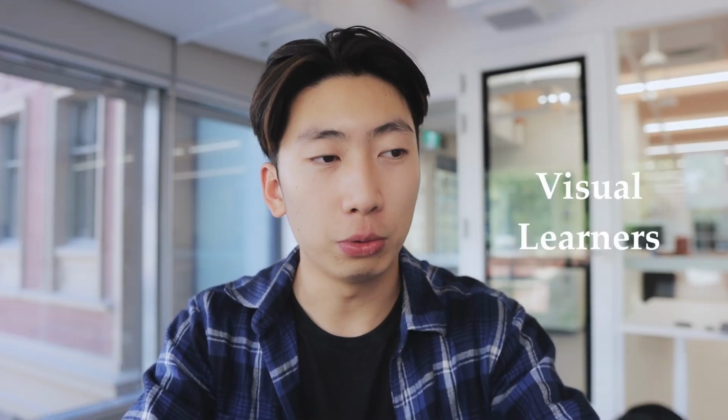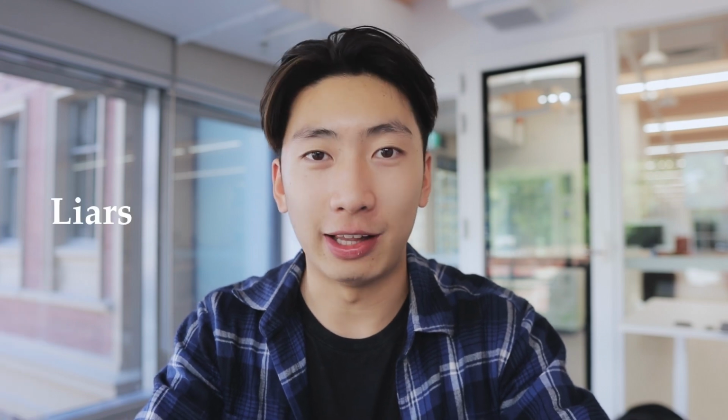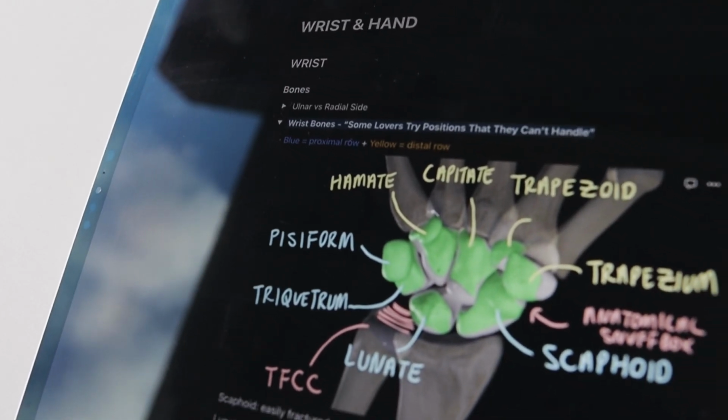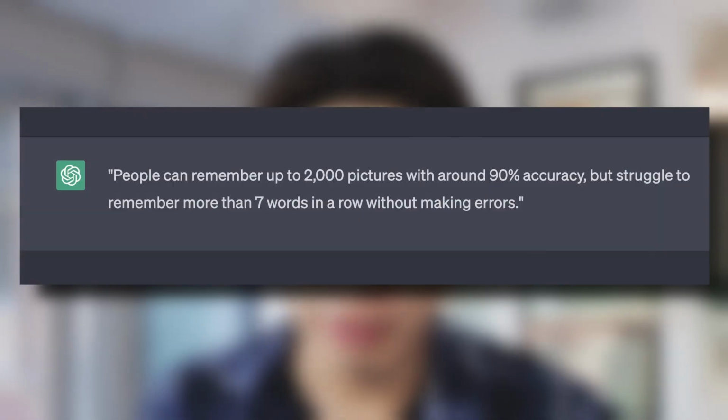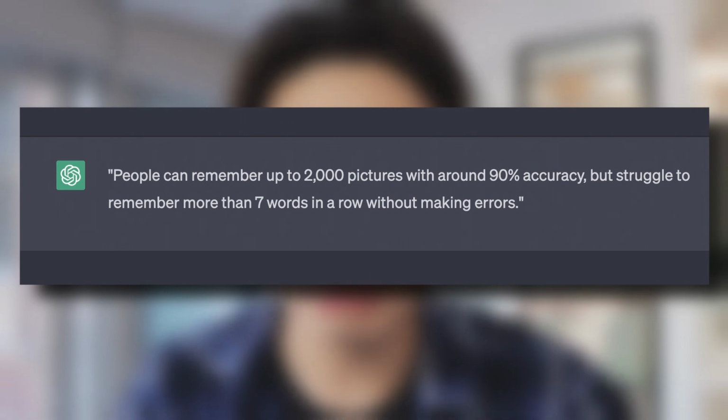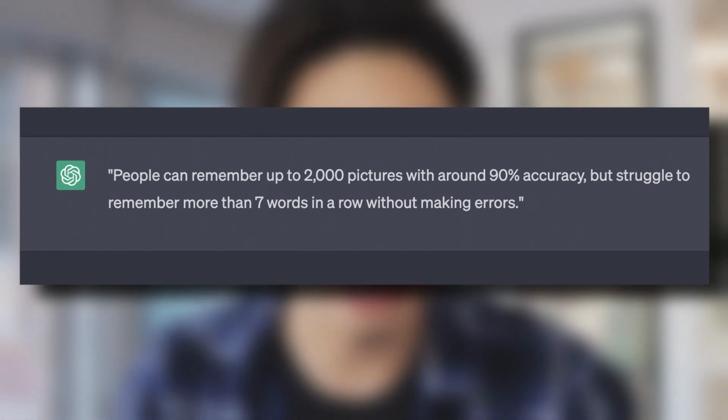So there's actually two types of learners. There's visual learners, and then there's people that... and we're all visual learners to some extent. After all, images have been around longer than words, so that's why we remember images much better. It's kind of like how we can always remember someone's face, but if you're a bad person, you sometimes forget their name. And according to my research, and by that I mean ChatGPT, people can remember up to 2,000 pictures with 90% accuracy, but struggle to remember more than 7 words in a row without making errors.